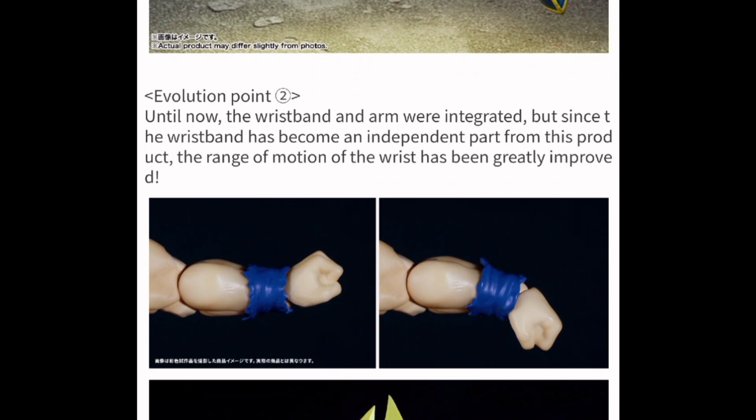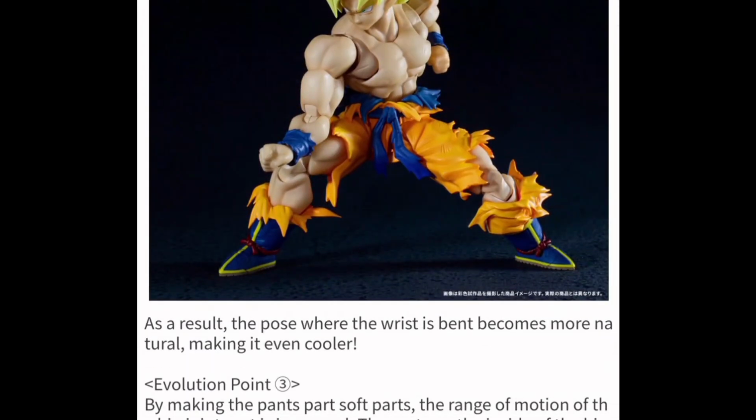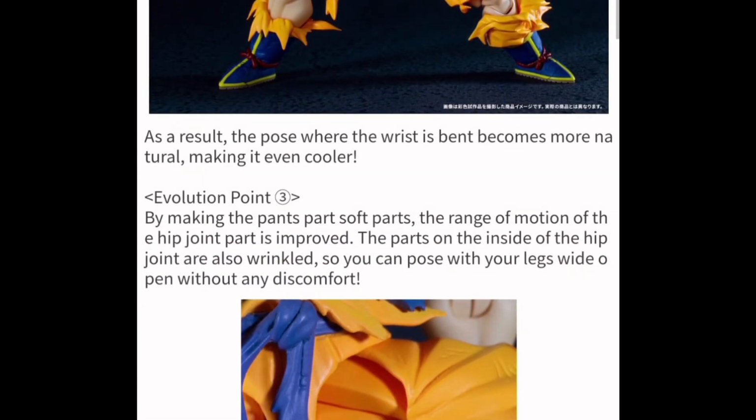Okay, also, now they're telling us about the wristband, which none of this is the main point. I want to just cover this because I thought it would be interesting. Until now, the armband was a part of the sculpt, but now it's a floating piece, which allows for the wrist to have even more articulation. And you can see it right here in this pose. This part right here, and we're going to get to that really important part right there at the bottom.